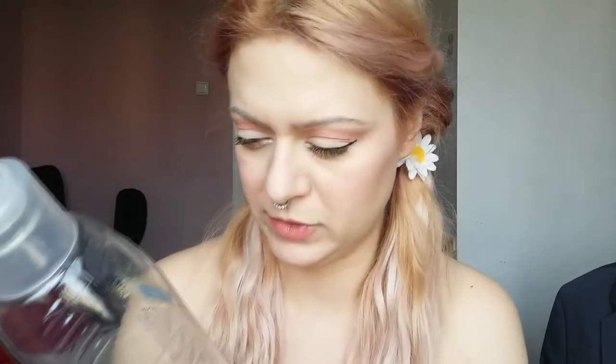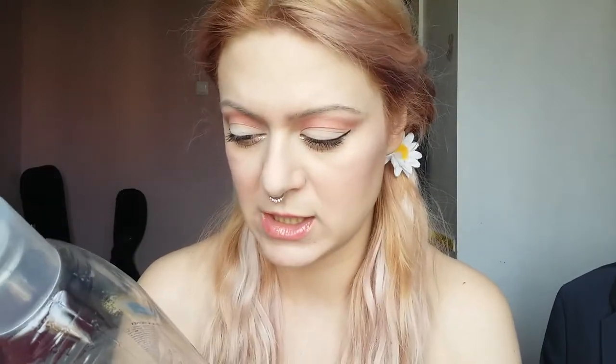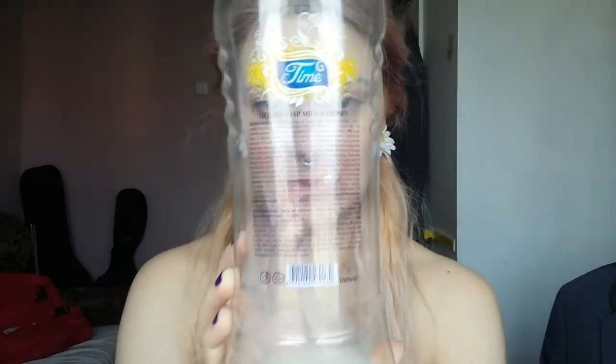We have a big bag full of my garbage. Yeah, and we're gonna go through it because it's so fun. First, we have this hand soap. This is just a bottle of thyme soap, with a milk and honey smell. It's a big bottle that you pour into your little container and use on your hands. Nothing special about it.